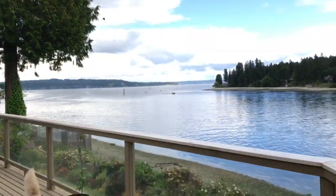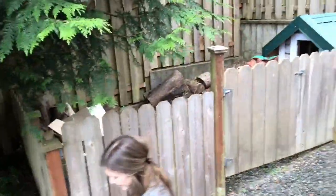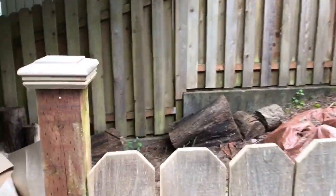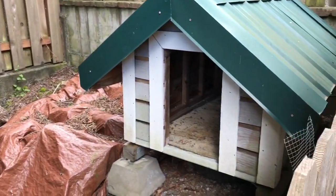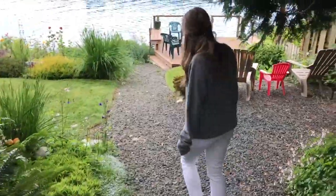Bainbridge Island, Casa de Jeremy. Here's our dog, dog house at the beach house. He's got his own private gate and little dog house to go into. This is the best part of the house, is the lawn.